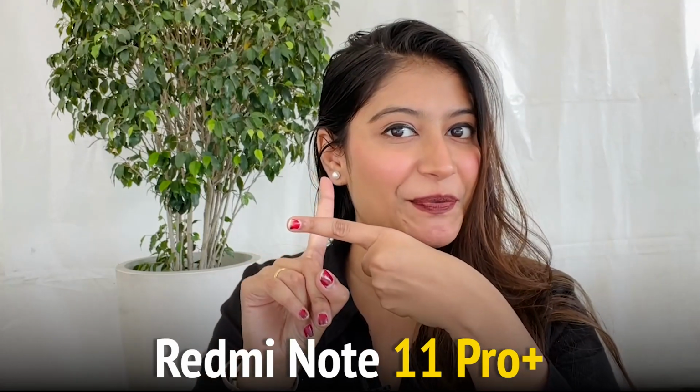Xiaomi launched the much-awaited Redmi Note 11 series on Thursday, and the lineup includes Redmi Note 11, Redmi Note 11 Pro, and the Redmi Note 11 Pro Plus.